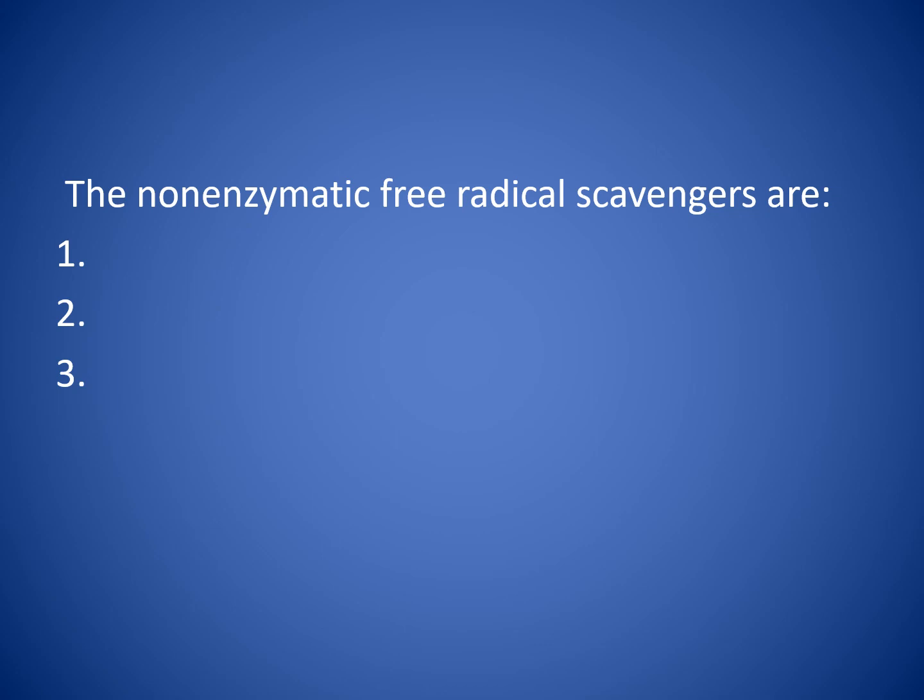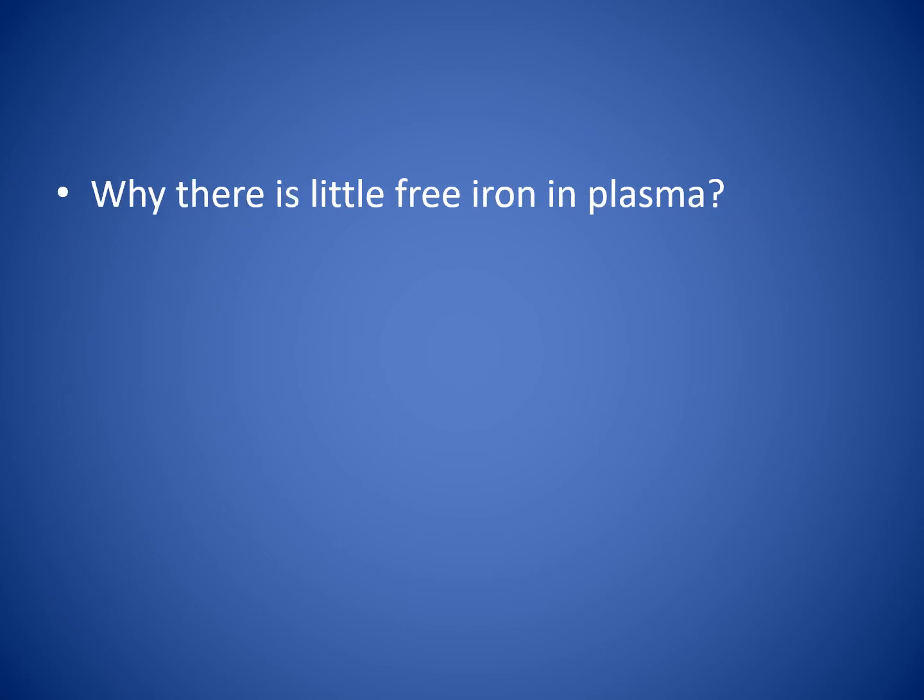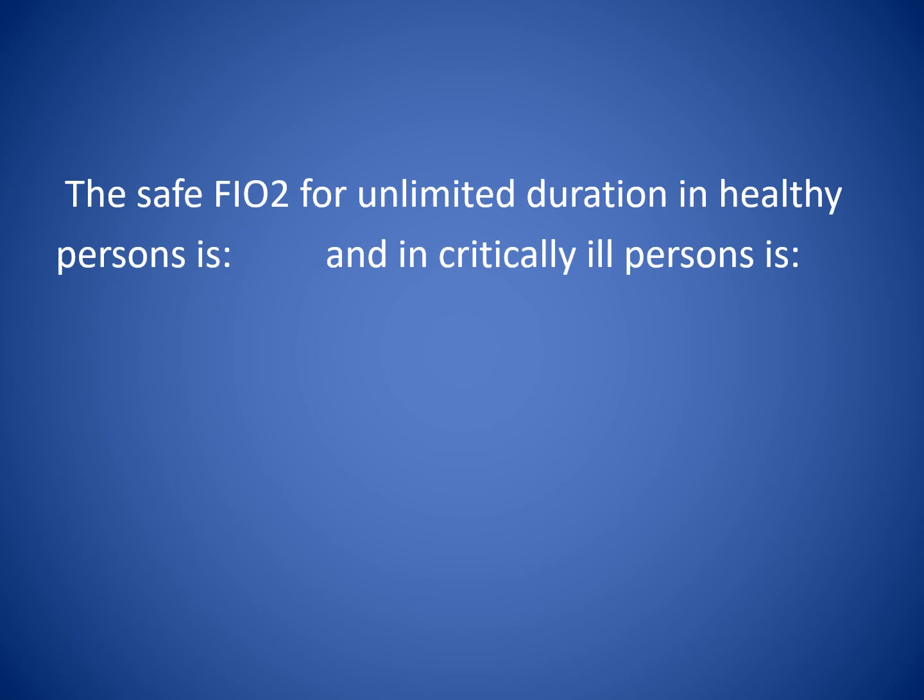Non-enzymatic free radical scavengers are vitamin E, vitamin C, and selenium. Why is there little free iron in the plasma? Because free iron is pro-oxidant. The safe unlimited duration of FiO2 in a healthy person is half, but in critically ill patients it is 0.21, similar to room air, because simply these patients may have deficient amount of antioxidants.